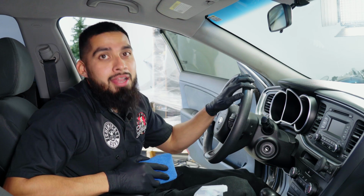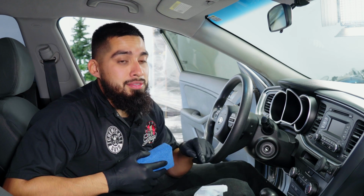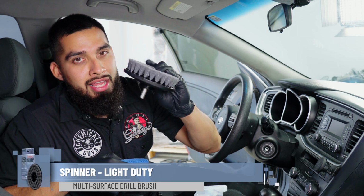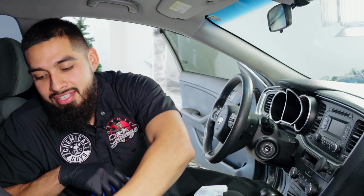Once I'm truly done with that, then we're gonna be moving on to step number 3, which is going to be trying to get rid of these stains on these seats, because these stains, they look super embedded, and we'll be pairing up using our drill, using our spinner drill brush, which is the light gray one for light fabric, and of course, Lightning Fast, because we want to remove these stains.